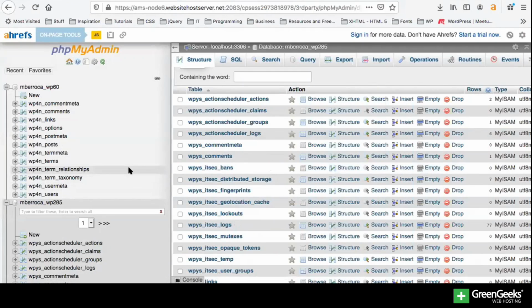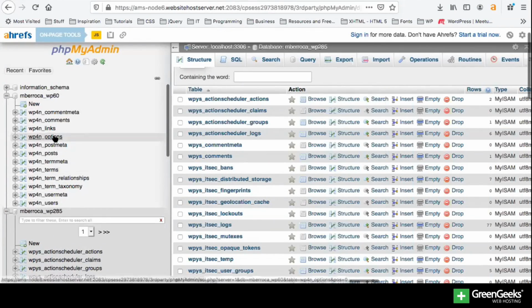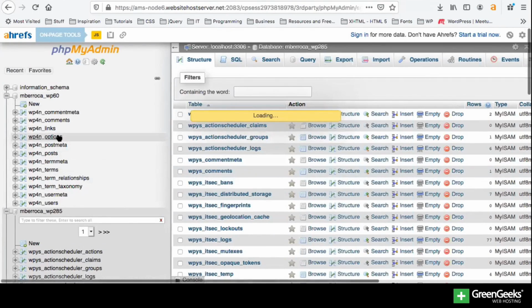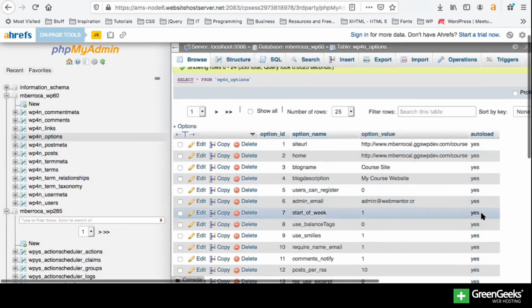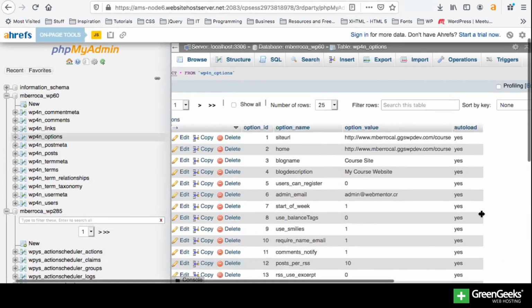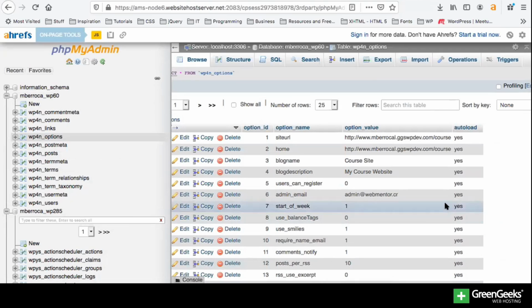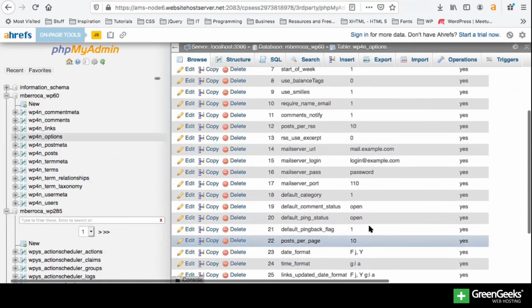Another thing I wanted you to take a look at is the auto-loaded data. If you go to WP options over here, this is where the WordPress options are. And you see this autoload feature over here. They all point to yes, yes, yes, yes, yes. So what this means is that WordPress basically loads all of these options within the database on every page that you go to. And again, this begs the question, is this stuff needed, yes or no? For now, this is small, right? This is just 25 things that it loads.